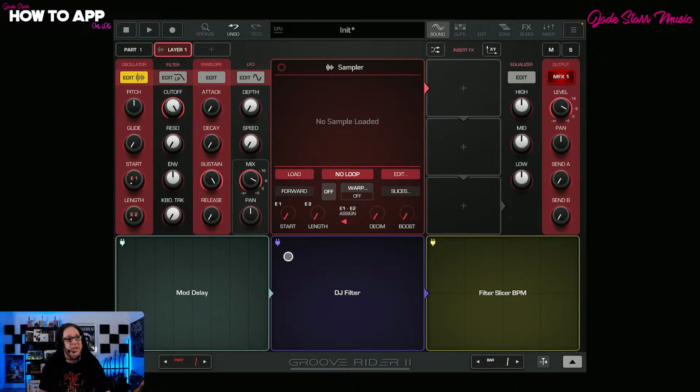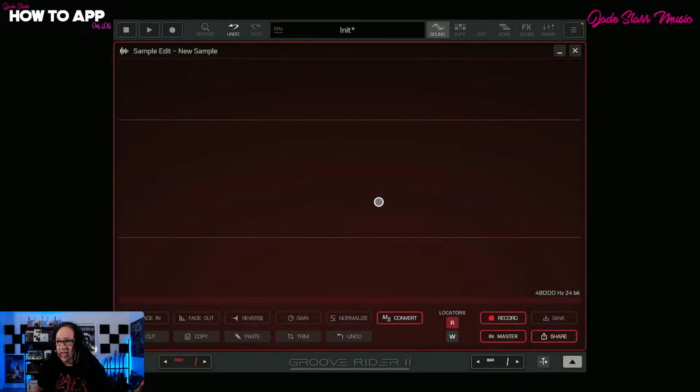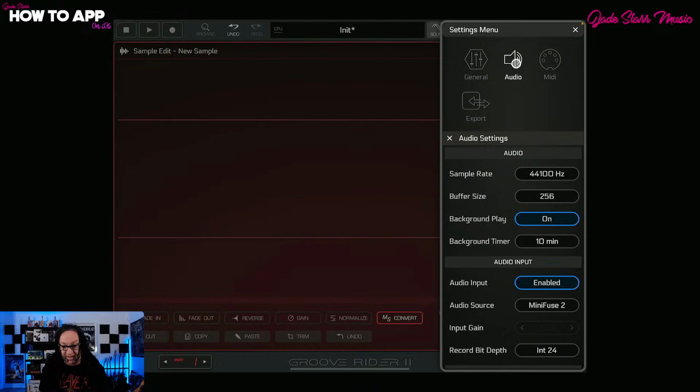The other thing I wanted to cover too, if you want to create your own sample and record things in, all you need to do is hit edit when you've got a blank sample page, and it will say here, create empty sample. And now you can record your own stuff in here. And how do we do that? Of course, we're going to head up to our settings up here.